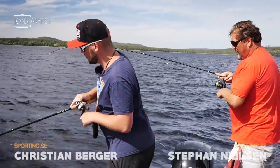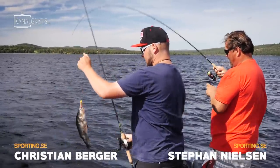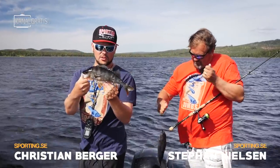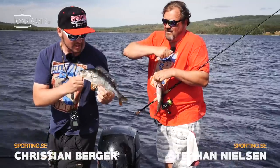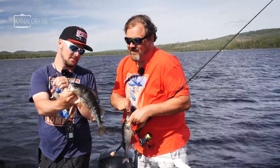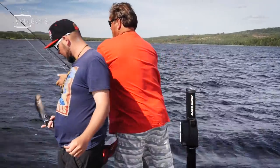There's a double. Yeah, this is trouble. Ooh, nice one. This one has been bitten. It's a nice fish. Look at the pattern on this one. It's like old scars or something. See? Oh yeah, looks almost like a bass. Go back quick.